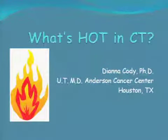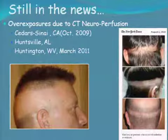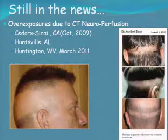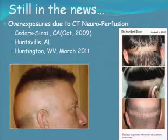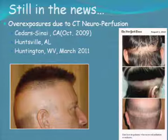There was one notable exception. Another CT perfusion incident came to light just in March. So I'm going to hit this again. We are not under control yet. We had some overexposures in Cedars-Sinai in October of 2009, and very quickly after that, something emerged in Huntsville, Alabama. And we thought everybody got the message and went and looked and took care of their protocols, but very recently, another batch of these has emerged.